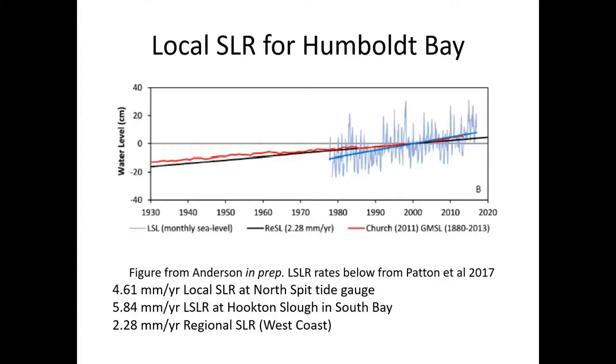Here's a figure that illustrates that a little bit more specifically. The blue line in this figure shows the trend for local sea level rise or relative sea level rise at the North Spit tide gauge in Humboldt Bay. The black line is regional sea level rise for the West Coast. And then the red line is a measurement of kind of global mean sea level rise over the long term. And you can see that the local sea level rise is significantly higher than regional sea level rise in this figure. And you can also see from these numbers at the bottom of the slide that that sea level rise actually varies across Humboldt Bay from the north to the south.